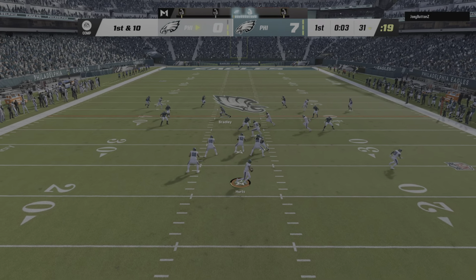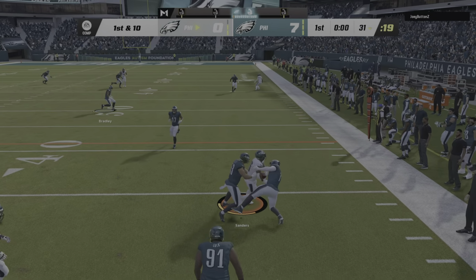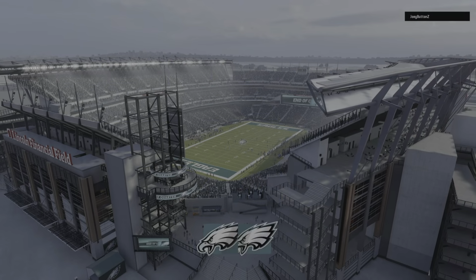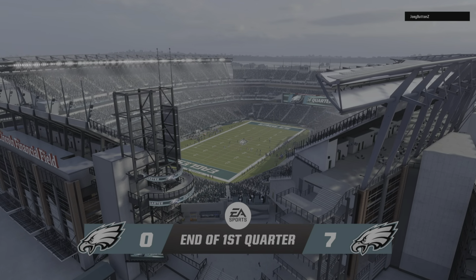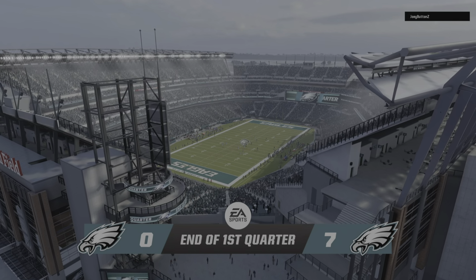First and 10, it's Hurts. It's caught by Sanders. And he'll be taken down as that will take us to the end of the first quarter of play. After one, 7-0 on EA Sports.